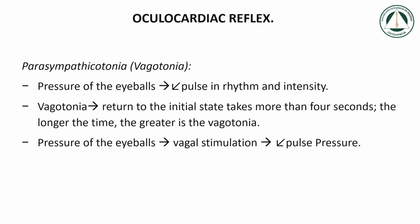Vagotonia. In the case of parasympathetic tonia, from the onset of ocular pressure, the pulse decreases in rhythm and intensity. In the case of vagotonia, the return to the initial state takes more than 4 seconds. The longer the time, the greater the vagotonia. The oculocardiac reflex is easily explained. Pressure on the eyeballs causes vagal stimulation, hence the slowing of the pulse, and the return to normal after this stimulation has stopped.